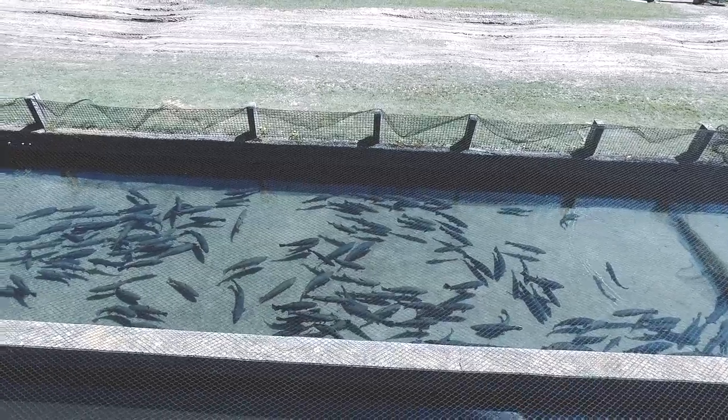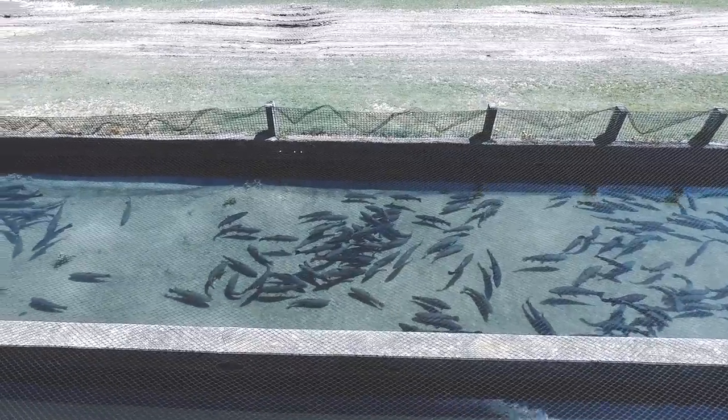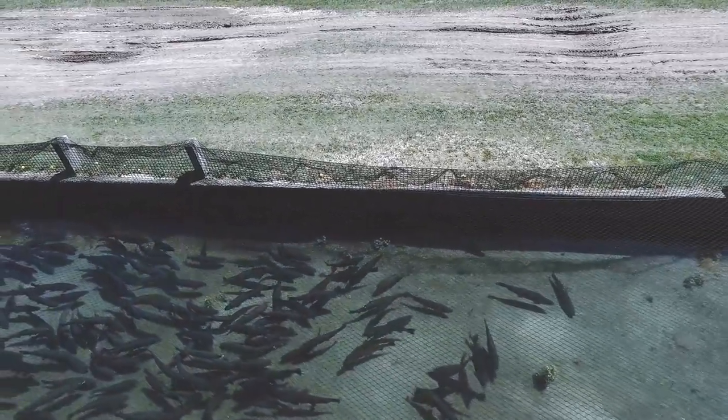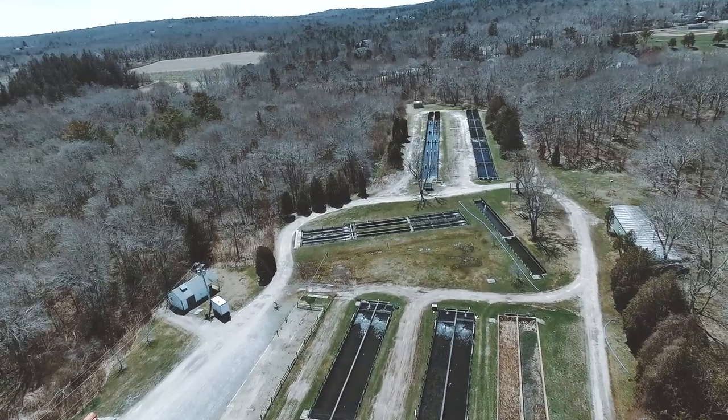To learn more about how trout are raised and stocked in Massachusetts, I paid a visit to the Sandwich Fish Hatchery on Cape Cod in late April, as the state was wrapping up its spring fish stocking efforts.